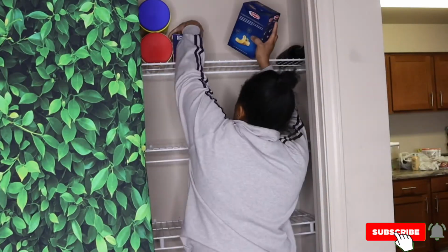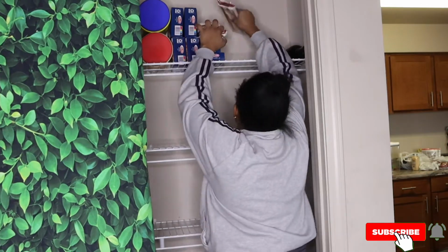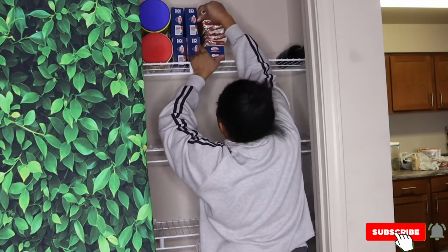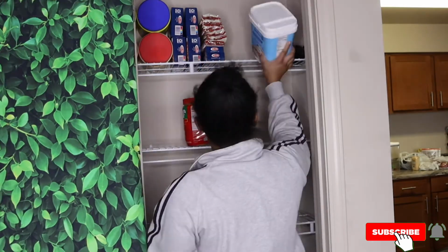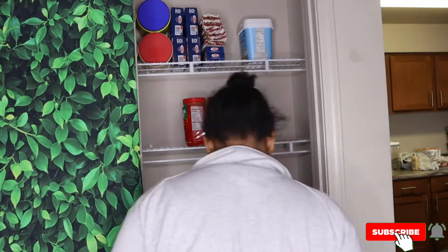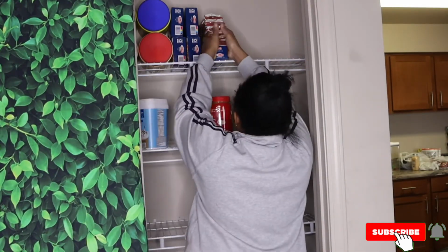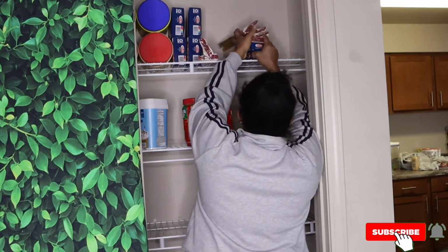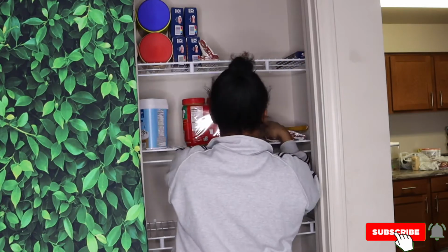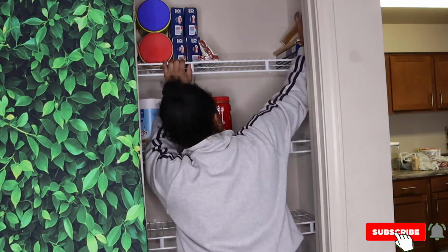So now I am putting back and arranging all the things, and I am trying as much as I can to save space and to just make it look good, because the pantry is basically small, as you can see. But I'm trying as much as I can to make everything fit and look good. And you can see me keep changing things because I just want it to fit in. I'm basically doing some trial and error.